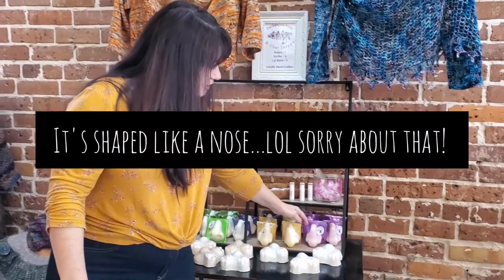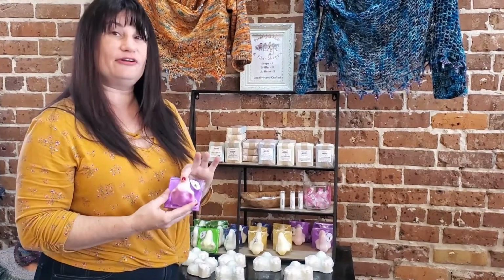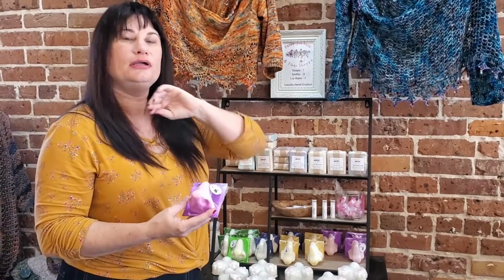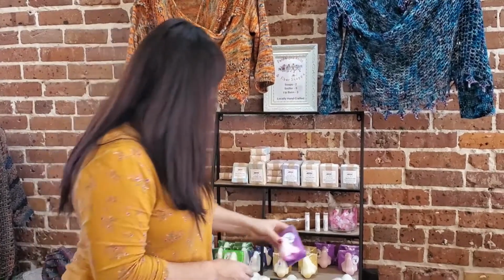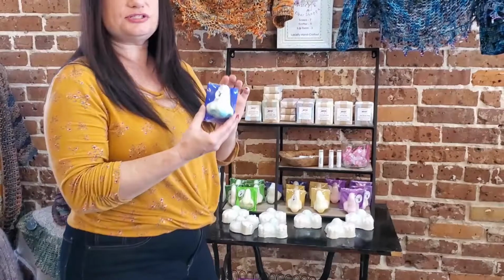This right here is the Let It Go. It actually is very good. It has your lavender and chamomile. It's very good for relaxing. Right before you go to bed, take your shower, get that nice scent that just relaxes you. Awesome. You have this one right here, which is a stress reliever.